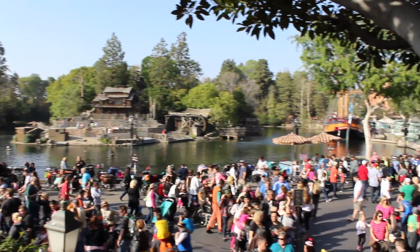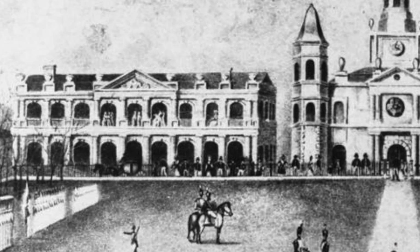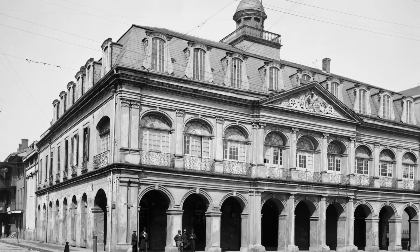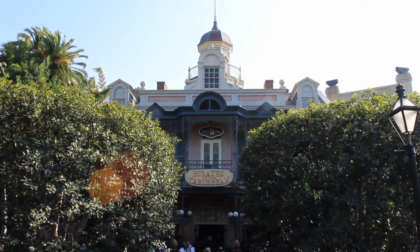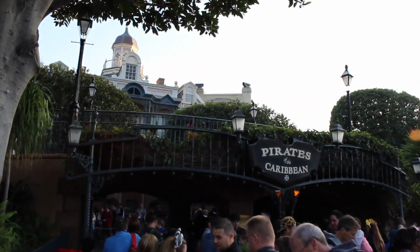So what does all that have to do with Disneyland? Well, the building in which the Louisiana Purchase transfer was completed was called the Cabildo building, and it directly inspired the facade of one of the most popular attractions of all time, Pirates of the Caribbean. The Cabildo building still stands in New Orleans as a museum today, and while it's not a one-to-one direct replica, you can definitely see the strong influence the Cabildo building had on the Pirates facade, which means every day thousands of people walking in those doors to take a cruise with some pirates are actually walking through an homage to our nation's history and one of the biggest land deals of all time.